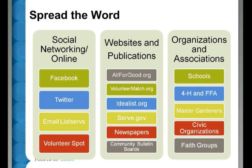I suspect that many of you already are using the Master Gardeners in your community, and maybe some of you on our webinar today are Master Gardeners, but you know what a great resource they can be in volunteering and getting the work done, and also teaching other people. Then you have your civic organizations and your faith groups, and sometimes just a neighborhood association, or just look around your community. As you're driving to work tomorrow morning, look around you and see who's out there that might have an interest in helping you to work in your garden.